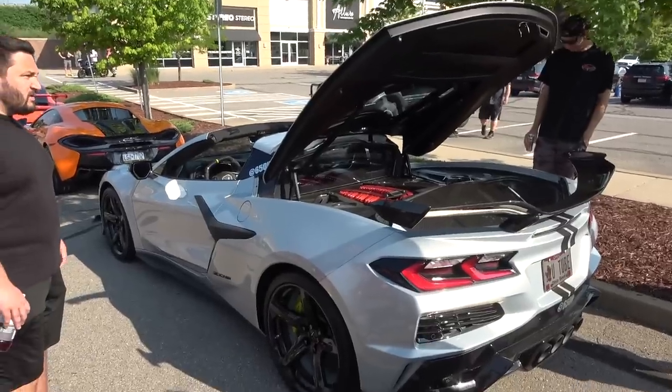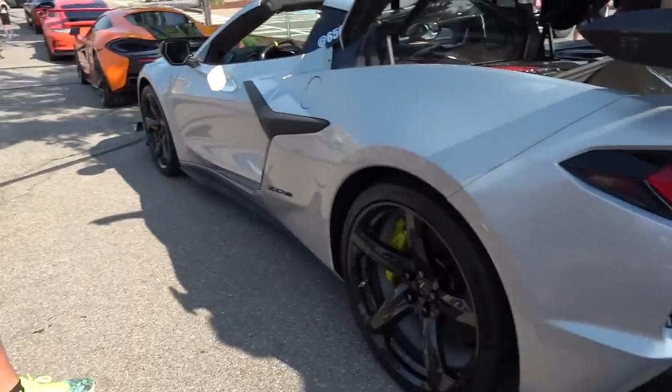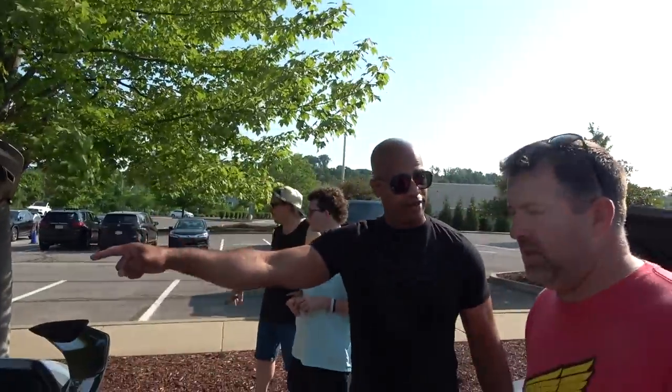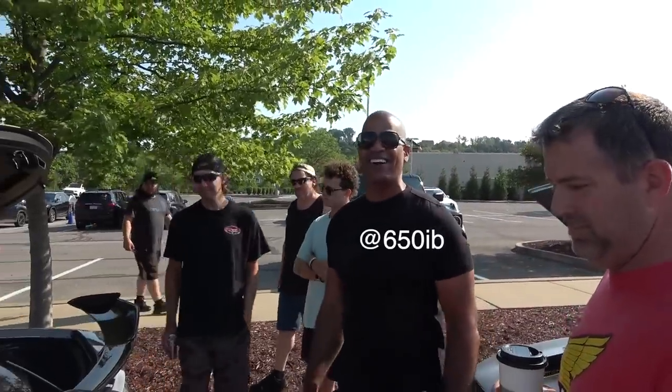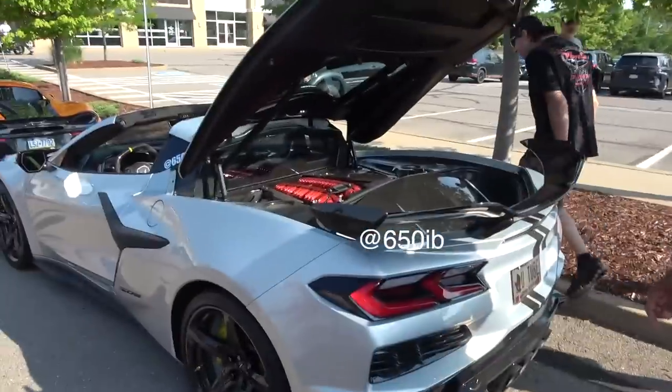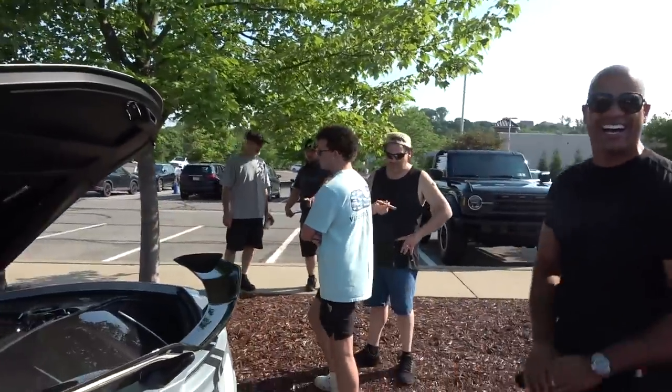All right, so check this out. This is the first C6 that I see in person, and it belongs to 650 EBE. You still do motorcycle stuff or what? All the time, man. But you got a dope car. I've been trying to get you on a bike. No, I'm afraid. I can't do that.